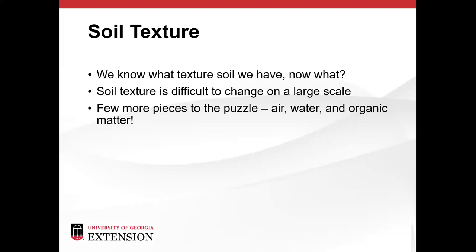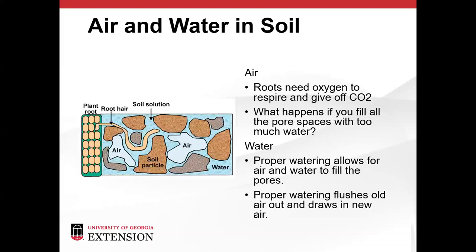So soil texture, got a couple more pieces: air, water, and organic matter. Believe it or not, roots actually need oxygen and they give off carbon dioxide. It's not just the leaves that need air.